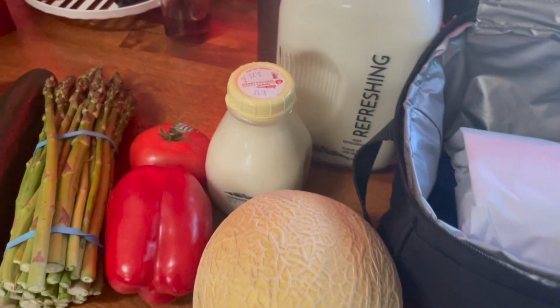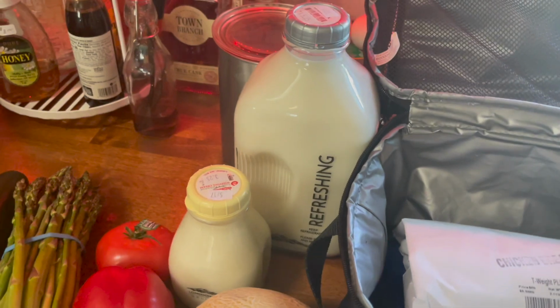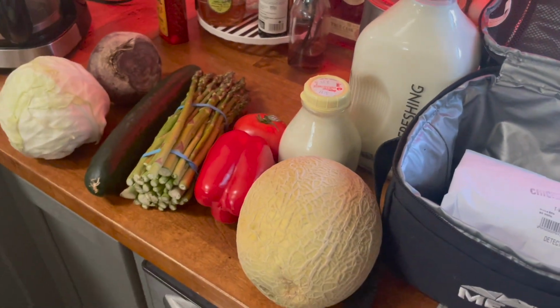We have heavy cream for maybe some ice cream or Cool Whip or whipped cream, whatever. We have regular milk, and then we have chicken breasts. We also have a block of cheese in there. And that's pretty much all we really needed, I guess.